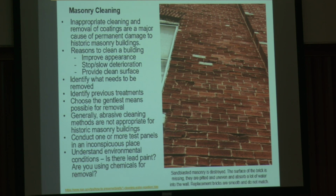This is a building I'm working on right now in Leavenworth at the VA hospital. This was sandblasted. The building had been painted white. All of the buildings on the campus have been painted white. That was just kind of the thing they did in the 1940s and 50s to make everything look a little bit more contemporary. And they came through here in the 80s and sandblasted all the buildings, thinking they were restoring them.